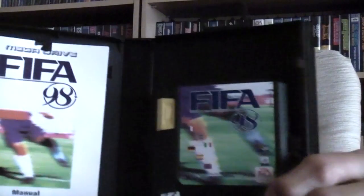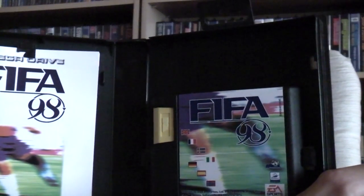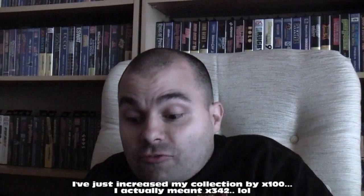And who's that? I think it must be a very young David Beckham on the cover. I presume it's David Beckham, but we shall see. I'm sure you'll tell me if I'm wrong. And there we go, guys, complete with cartridge and manual. So that puts me on 442 now.